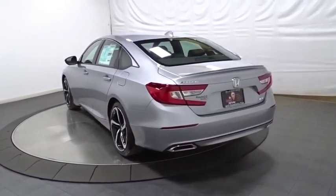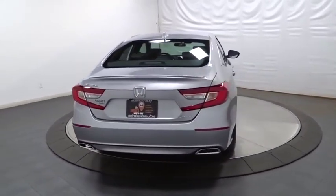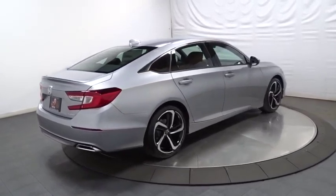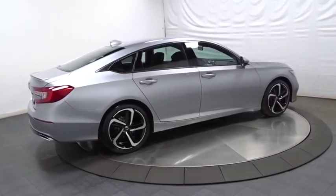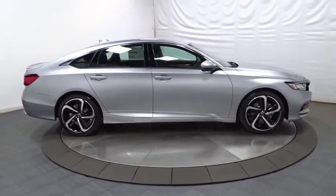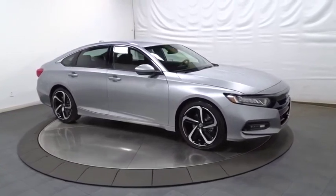Backup camera, keyless entry, leather-wrapped steering wheel, Bluetooth, front-wheel drive, fog lights, trip computer, brake assist, outside temperature gauge, day and night rear view mirror, tachometer, cloth seat trim, engine immobilizer, body color door handles, leather shift knob, power rear window sunshade, low tire pressure warning.